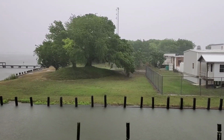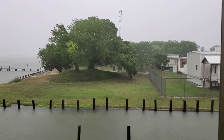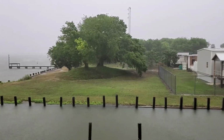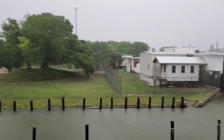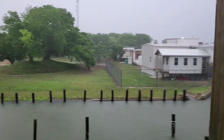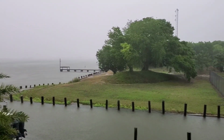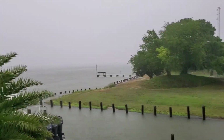But I think I had a graphic up at the very beginning of the video that showed you those red, cool, tall cloud tops that can really bring some intense weather. So whether or not we're lucky and get it right here, that I can't say.